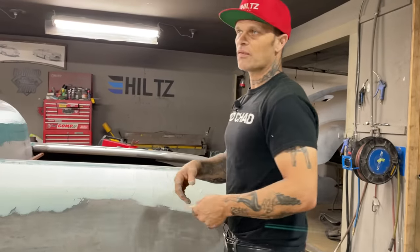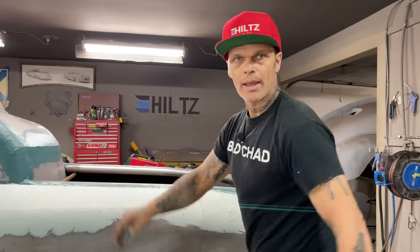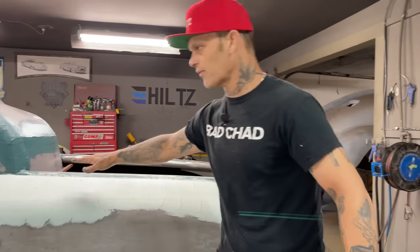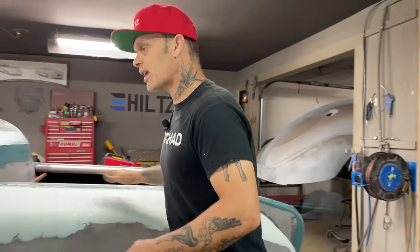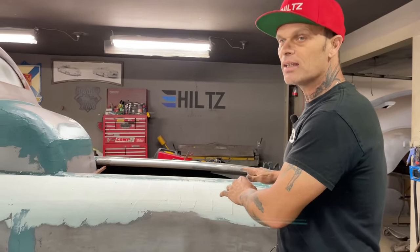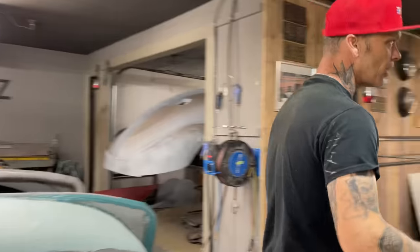You can even go as far as to guide coat your filler if you want to. Guide coat your filler and see where your highs and lows are. But generally, I can tell because you can tell where it's sanded and where it's not sanded. Where it's sanded, that means the filler's higher there than where it's not sanded. So what you do is you keep taking down where it's sanded till you get to the place where it's not sanded, without hitting the metal, the ocean floor.